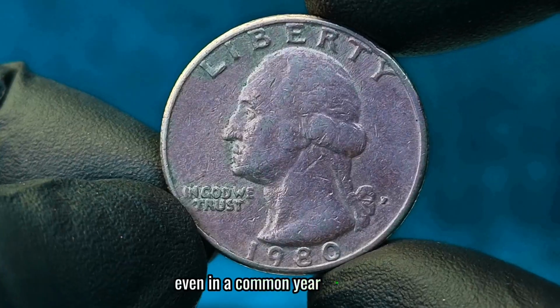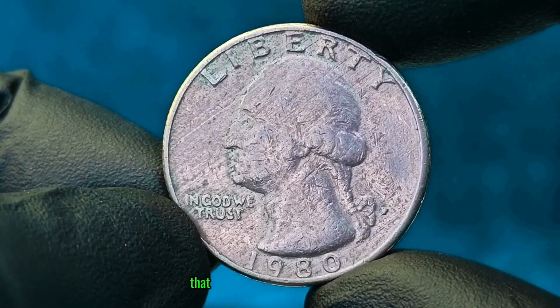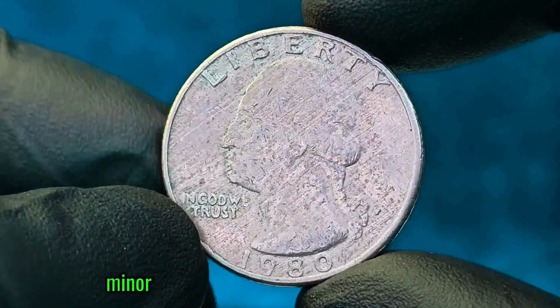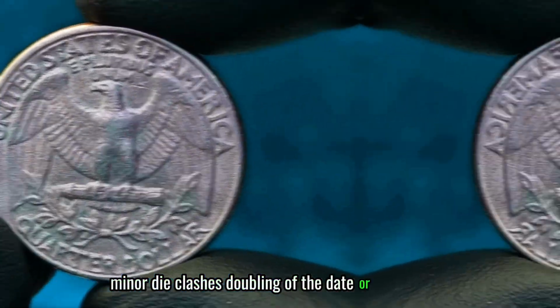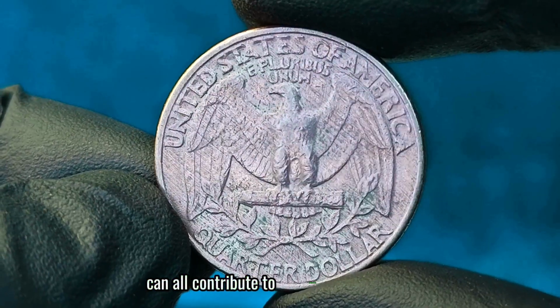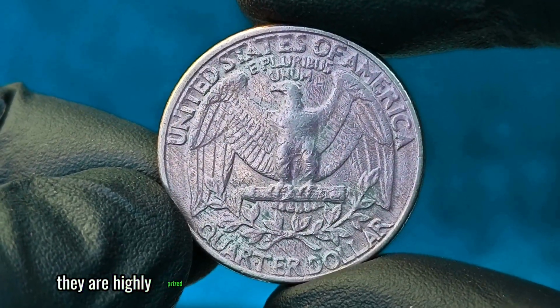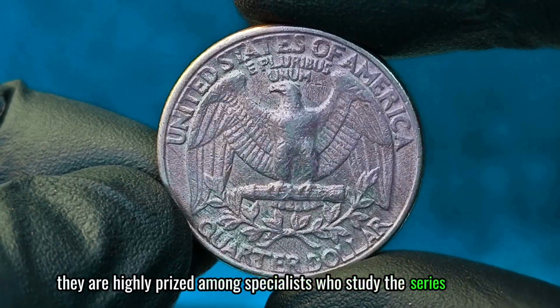Even in a common year like 1980, discerning collectors can find interesting varieties that elevate the coin's appeal. Minor die clashes, doubling of the date or inscriptions, and slight variations in strike strength can all contribute to collectible anomalies. While these errors are generally subtle, they are highly prized among specialists who study the series in depth.